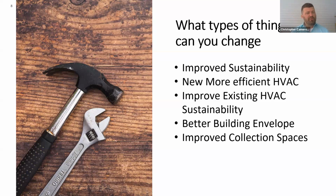But every system can maybe be tweaked a little bit better. So maybe you want to improve sustainability. You want to improve a better building envelope. You collect your data and we realize, hey, we're pretty close to the outside air dew point and we've got some leaks in the building. We have some issues with that. Or we want to improve our collection spaces as a whole, because as we're looking at that data, the collection spaces aren't exactly where they should be.